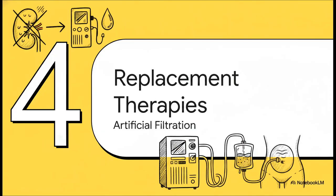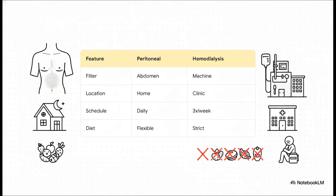Which brings us to Section 4, renal replacement therapies. When a child reaches end-stage renal failure, conservative management just isn't going to cut it anymore. We have to artificially step in and replace the work of the failing organs. So we rely on these technological marvels called dialysis to basically act as an artificial filtration plant. And there are two main approaches.